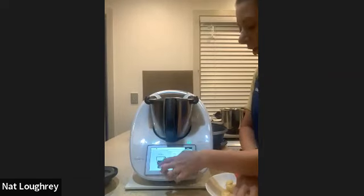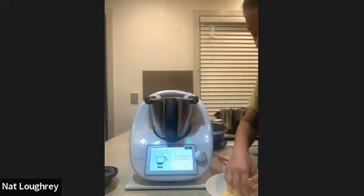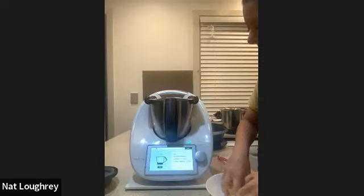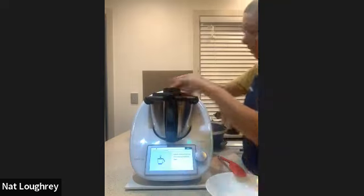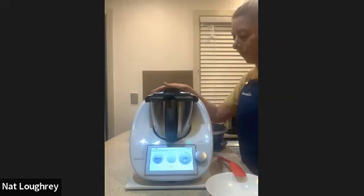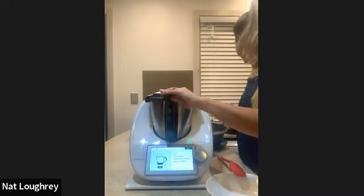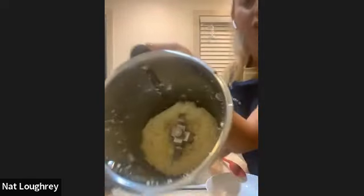I'm going to add 100 grams of mozzarella, and I'm going to come back to that step. 100 grams of mozzarella, and I've just cubed that up. Press next. 50 grams of Parmesan cheese. I've just got that cubed. Press next, insert measuring cup and lid, 5 seconds on speed 7. Sorry about the confusion there, guys. Alrighty, so that has grated that all up for me, and I'll show you that.